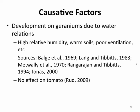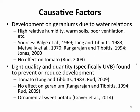But at the same time, we have experiments, for example, that were conducted by Nicole Rood with tomato under a range of water status, and the range of water status on tomato had absolutely no effect on whether or not the lesions occurred. And then if we layer into that the recognition that light quality and or quantity, and specifically ultraviolet light, has been found by many researchers to prevent or reduce development of the disorder, which includes work in the mid-80s by Lang and Tibbetts.